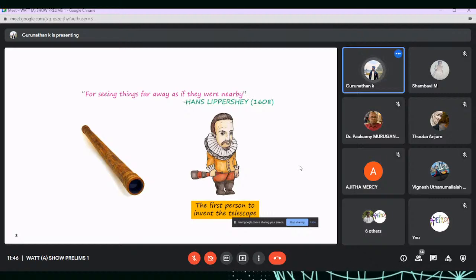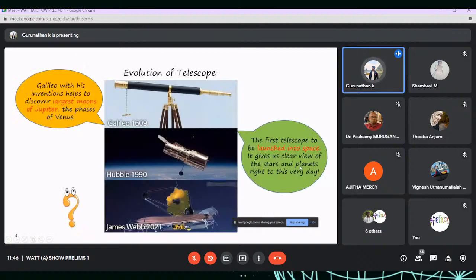So this is the evolution of the telescope. We particularly see three types of telescope. This is the Galilean, in 1609, and with this telescope, he was able to see the largest moons of Jupiter and the various phases of Venus. The next one is the Hubble Space Telescope in 1990, almost 30 years ago, and it gives us a clear view of stars and planets. And now it is James Webb in 2021. What this actually tells us, we will see that.